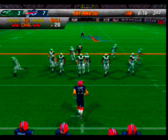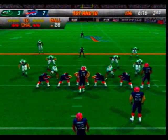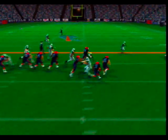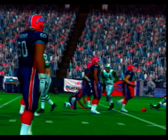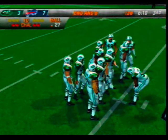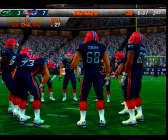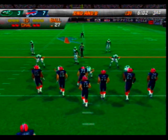So they have first and 10 here. A little misdirection. Murphy is there on the stop. The defense held their positions and didn't let him get very far. And a pickup of about two. Ball on their own 27. Ball on the 27-yard line.